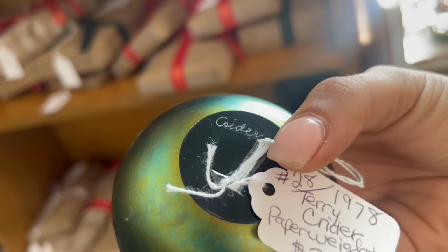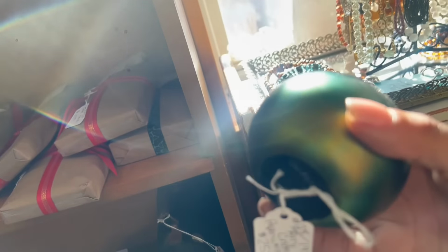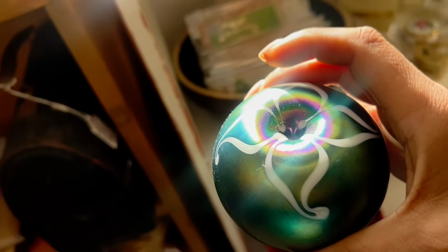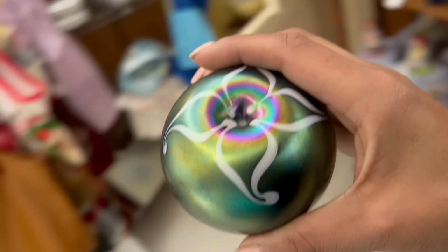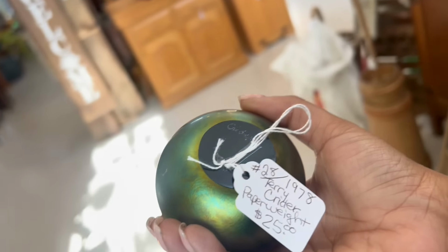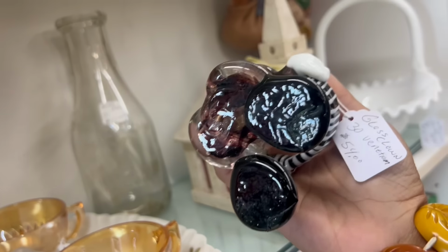$25. Kreider. Okay. That's crazy. I can't believe that was just sitting there. Almost got blinded by the light. I'll take that. Another clown. Oh my gosh. How fun.